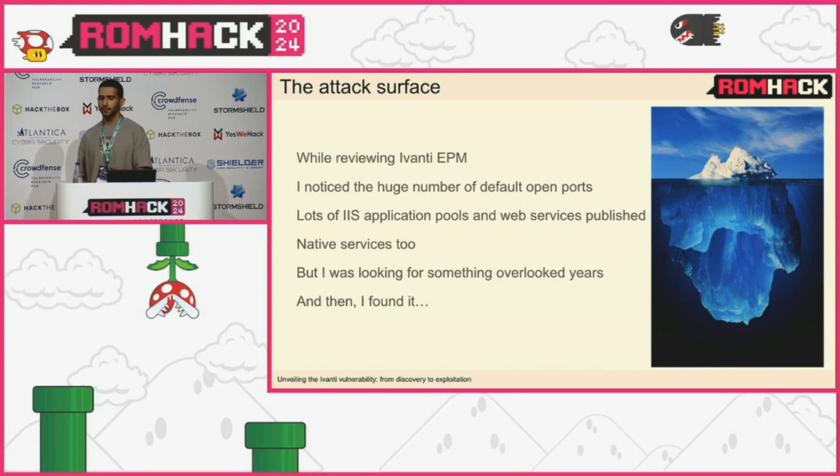While I was reviewing the attack surface for Ivanti EPM, I noticed that there's a lot to cover: native web services, custom web servers, .NET stuff, .NET remoting, a lot of ASPX applications, a lot of IIS application pools, you name it, everything was there.